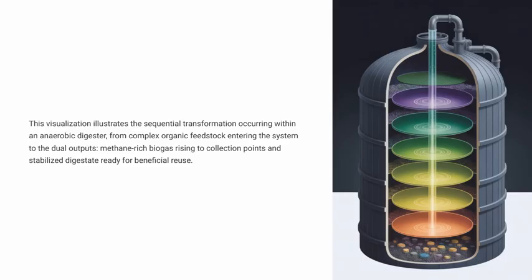At the same time, another important outcome is the stabilized digestate. This is the nutrient-rich material left behind, which is safe and beneficial for reuse, like fertilizing fields or improving soil health. Overall, this slide highlights the seamless transformation inside the digester, turning waste into valuable resources, energy and soil amendments, showing how integrated and sustainable this process is within our broader goals of waste management and renewable energy production.